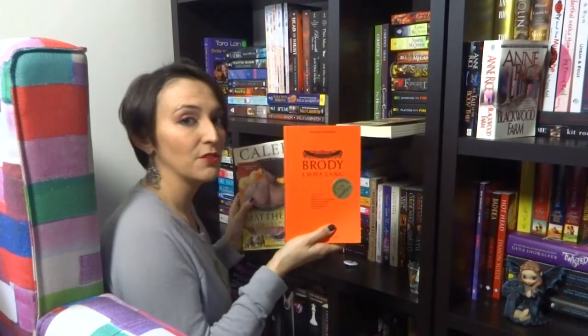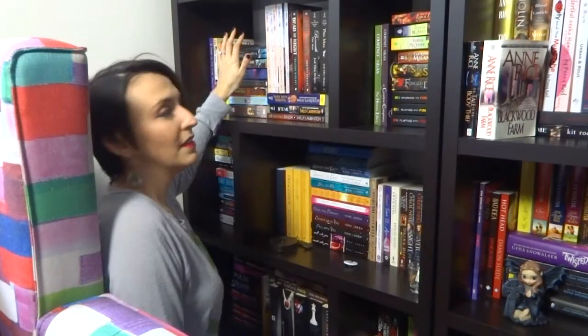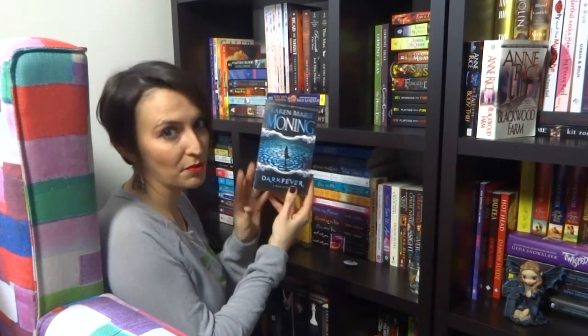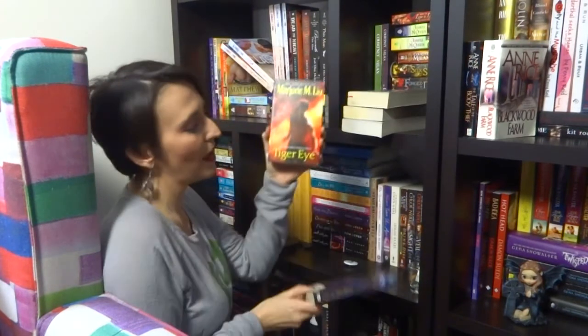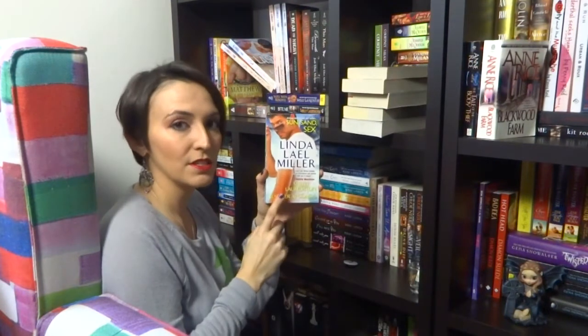I have an advanced reader copy of Brody, Matthew, which is book 1, and Caleb. Then I have some mass market paperbacks: Dark Fever by Karen Marie Moning, Tempted by Blood by Laurie London, Starlight by Carrie Lofty, The Iron Hunt and Tiger Eye by Marjorie M. Liu, the anthology Sun, Sand, and Sex, and Alien vs. Alien by Ginny Cox.